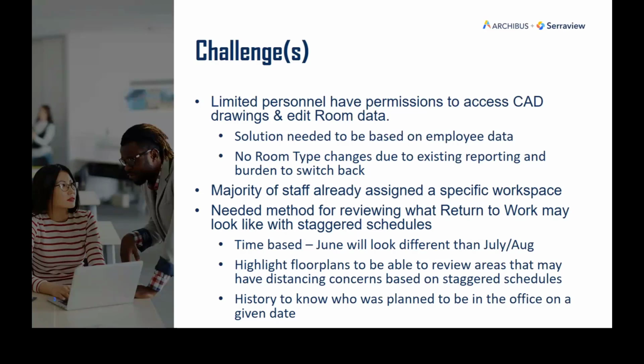We wanted to highlight those floor plans to be able to review the areas that may have some distancing concerns. So we realize that we have several people in an area that are all coming in on Mondays, then we would be able to see that using the highlight floor plans and determine if we needed to change those schedules or make some employee moves. We really wanted to limit the move actions that we were going to have to do to make this work. We wanted to use their existing workspaces.